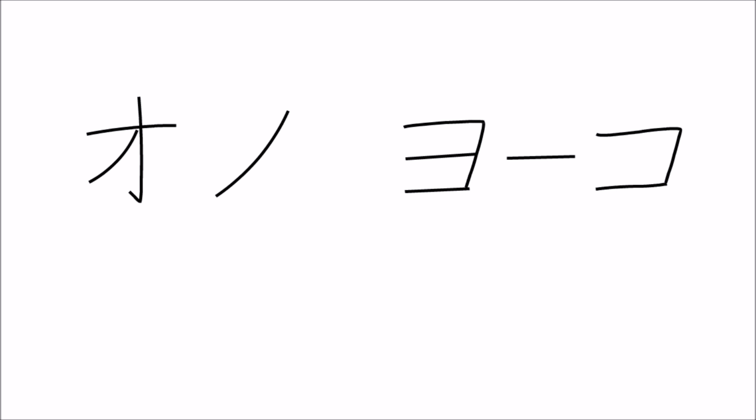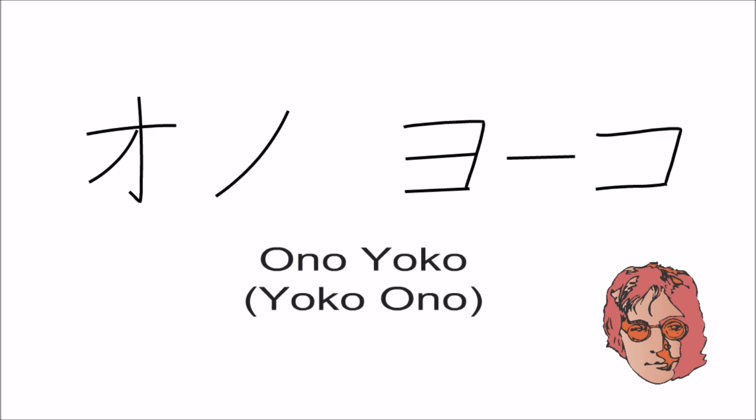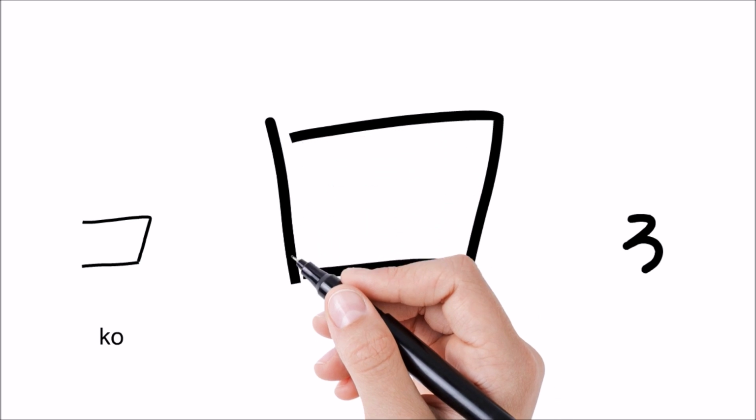She's originally from Japan, but now people write her name in katakana. Here's the hint. Not John Lennon himself, but Onoyoko. In English you'd say Yoko Ono, but in Japan we write the last name first, then first name. This katakana character is ro. We are going to round off the edge of ko in order to get a square box. Ro.